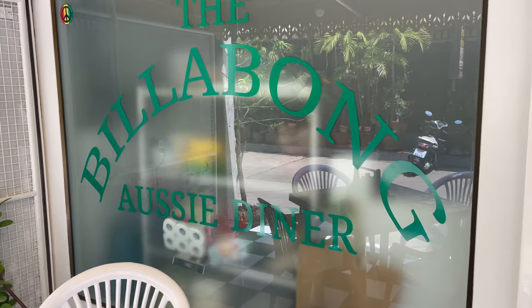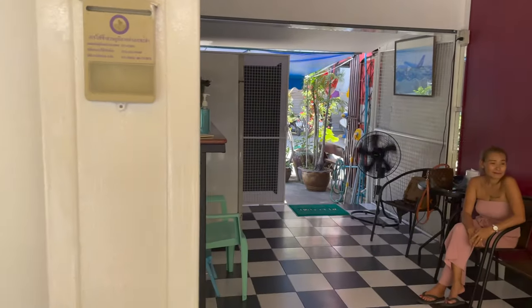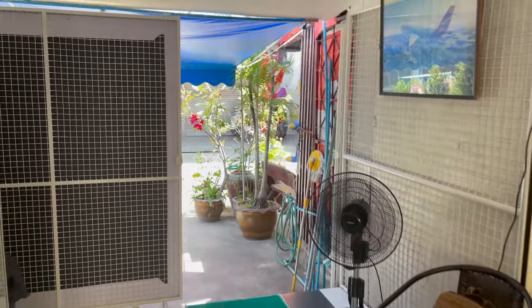The Billabong Aussie Diner. Okay, this is the internal of the shop. Seating for 4 people. This is my most valued staff member, Pang, who's waiting patiently to serve some customers. Very smart girl and a good cook. And knows how to do the burgers and the tacos and everything. By the time you get here, you'll be getting served exceptional food. My support, well, I couldn't have got through the last couple of weeks without Em. Say hello. Hello.